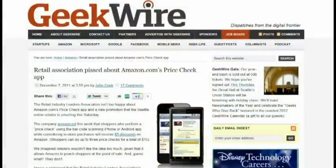You might have heard of Amazon's price check deal that gives shoppers who perform a price check using Amazon's barcode scanning app a $5 discount on Amazon up to $15. Well, you know what? The Retail Industry Leaders Association is not too happy, as you might guess, and put out a statement accusing Amazon of evading the payment of taxes and all kinds of horrible things and kicking puppies. Why are you laughing so much?